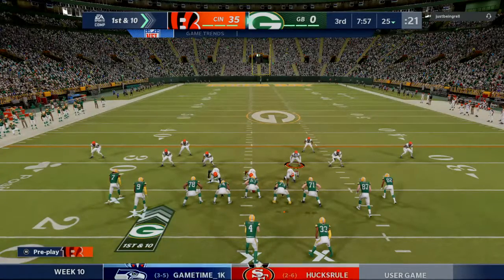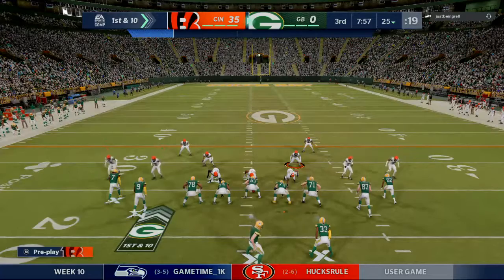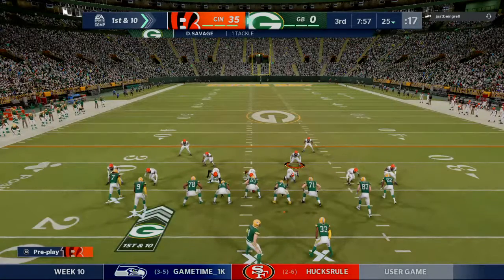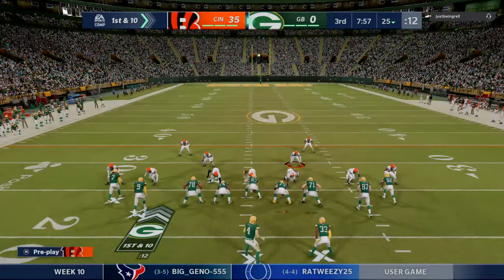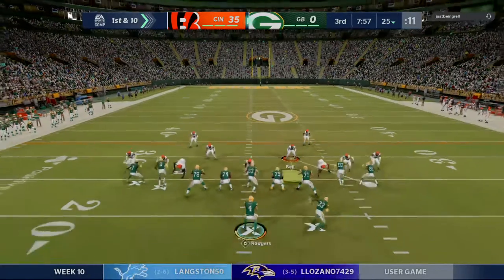29 is Mike. Mike 29. Let's make these babies cry all the way back home. Hey, pick 26. 29 is Mike. Get in the weight room.